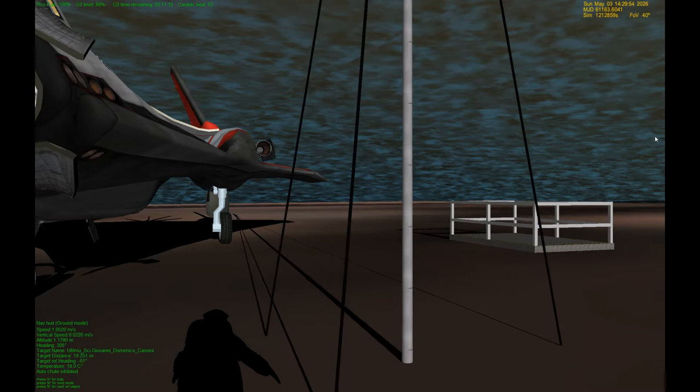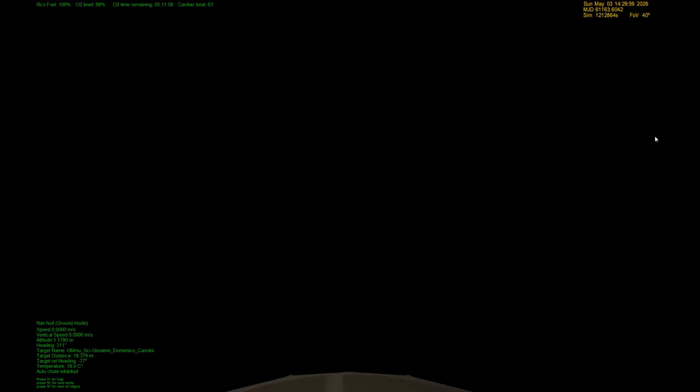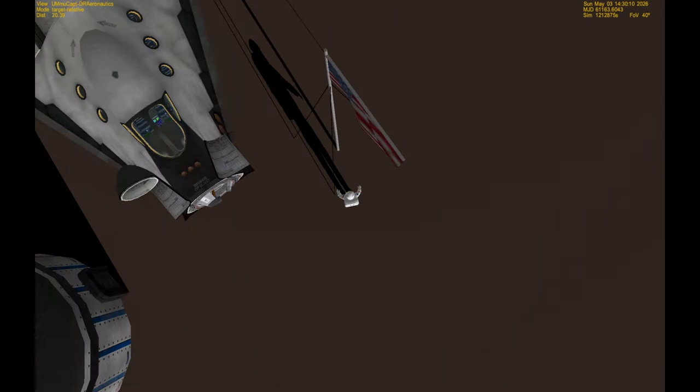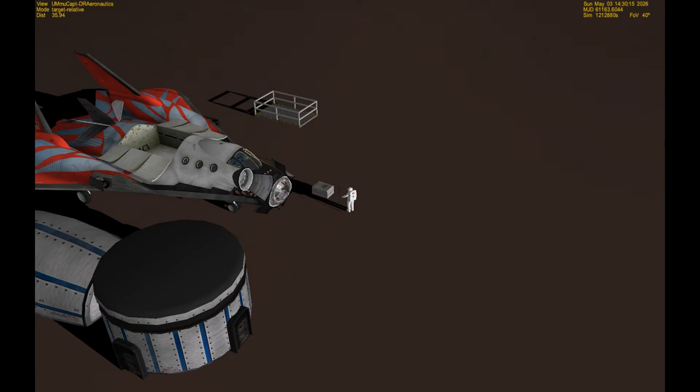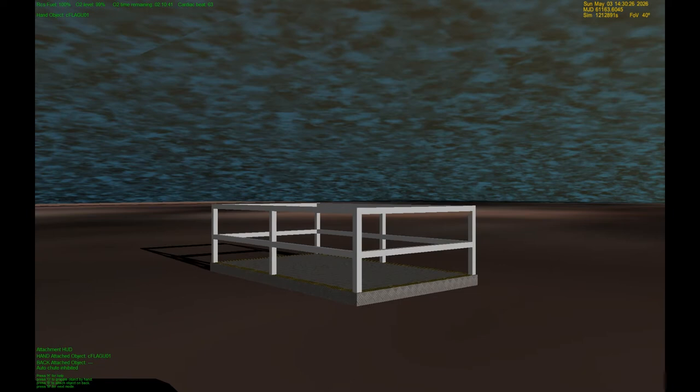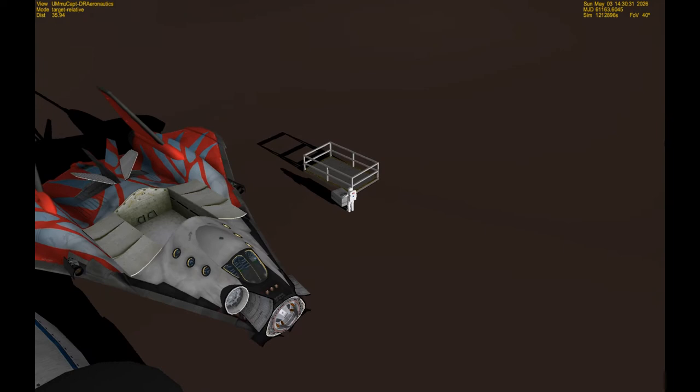the only thing that we can really do right now is pack up our flagpole here. So I'm going to press one button, and the flagpole is going to instantly disappear into a box. Let's get the right angle here. Right there, and that's it. So we've packed the flag. What we can do now is carry this over to our module back here. And we'll just drop that off.